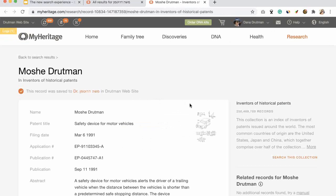And then I just found out that back in 1991, my father had an idea of a sticker that he can put on a car to try and help drivers keep distance between cars. This is way before we had autonomous vehicles and Mobileye and other solutions like this. So it was very nice, and we just started a very interesting conversation from just a very, very naive search at MyHeritage. I didn't expect to find anything other than family trees, to be honest.